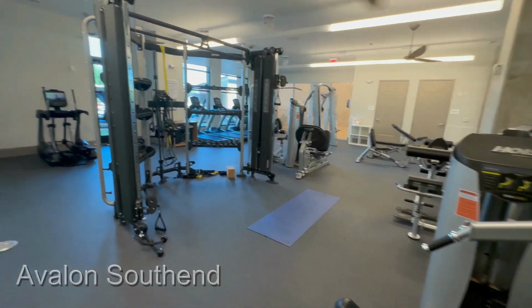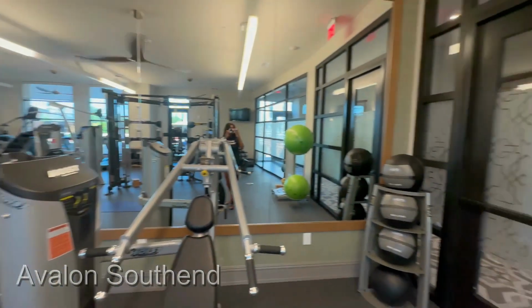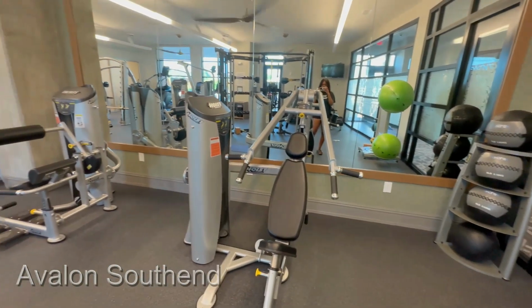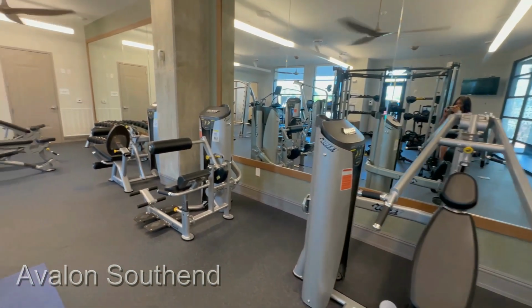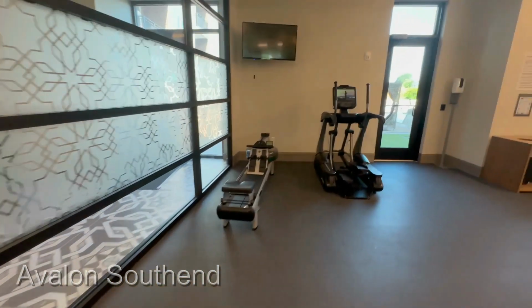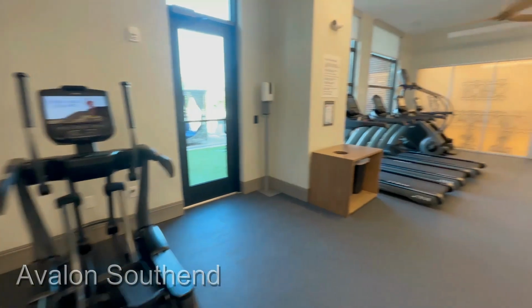Moving on to some of the amenities. This apartment had a really nice gym. Lots of different equipment in here, and as you can see, the gym was pretty empty, which is always a good sign on a Saturday. But lots of equipment in here. You definitely don't need to get a gym membership outside of the apartment if you decide to move into this unit.